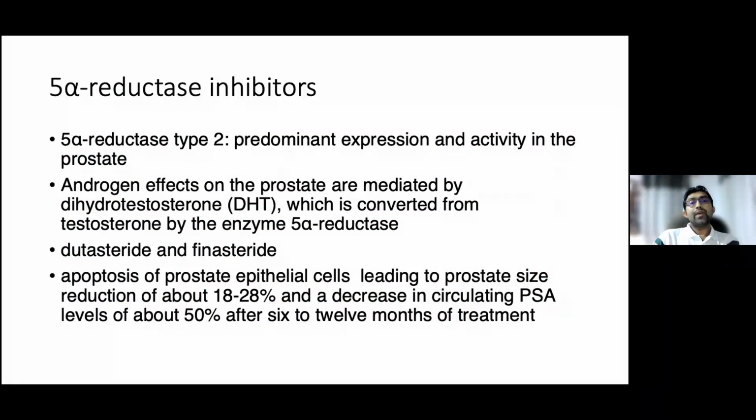Regarding the 5-alpha reductase inhibitors, there are two types, type 1 and type 2. The type 2 variant is predominantly expressed in the prostate. The androgen effects on the prostate are mediated by dihydrotestosterone, DHT, which is converted from testosterone by the enzyme 5-alpha reductase. The agents available in this class are dutasteride and finasteride.